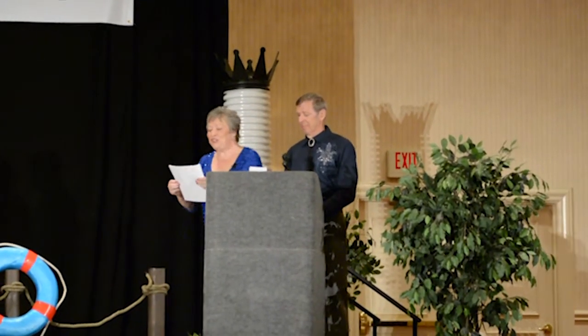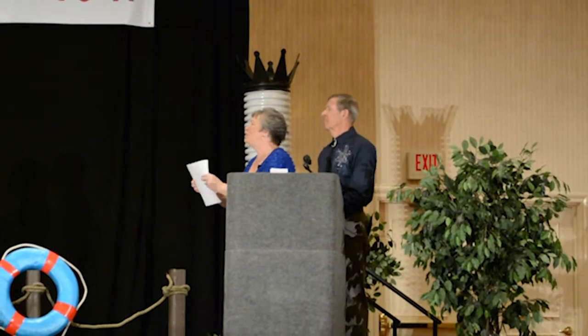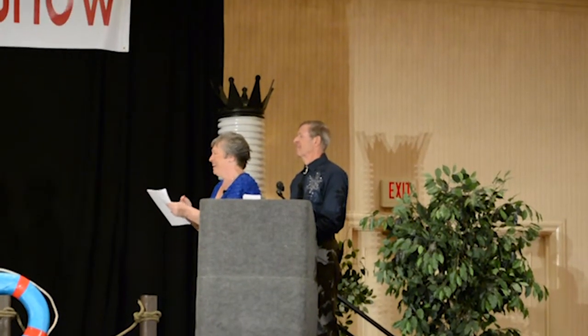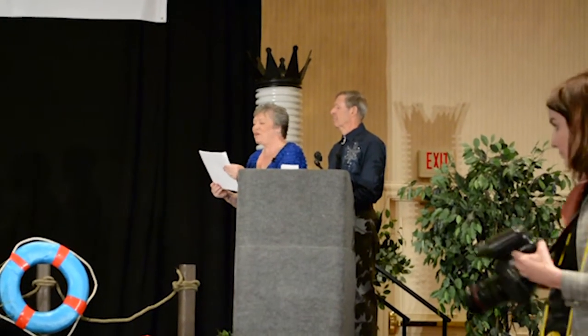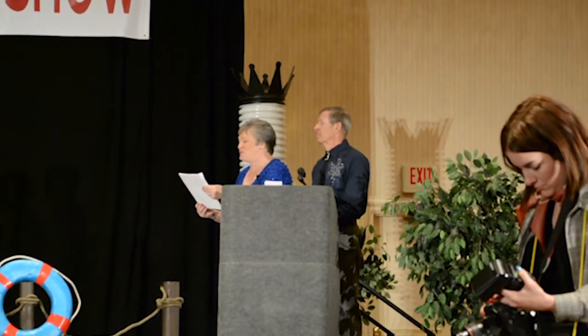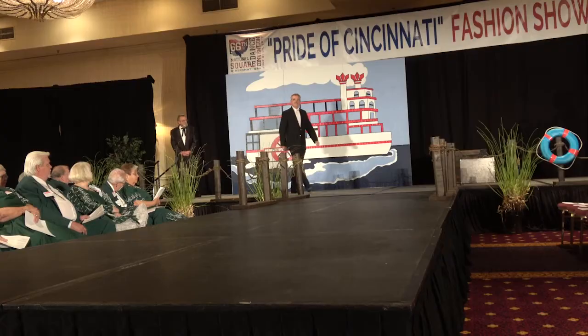First, we'd like to introduce you to our ushers, our two studly, handsome ushers. Albert Horsley and John Wakefield will escort our models on and off the stage when needed, and Albert and John are all decked out in their Western suit and tuxedo. Albert's wearing a Ralph Lauren.